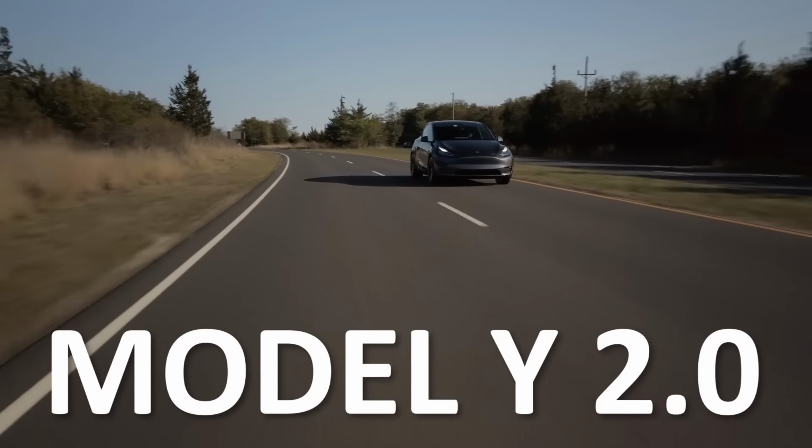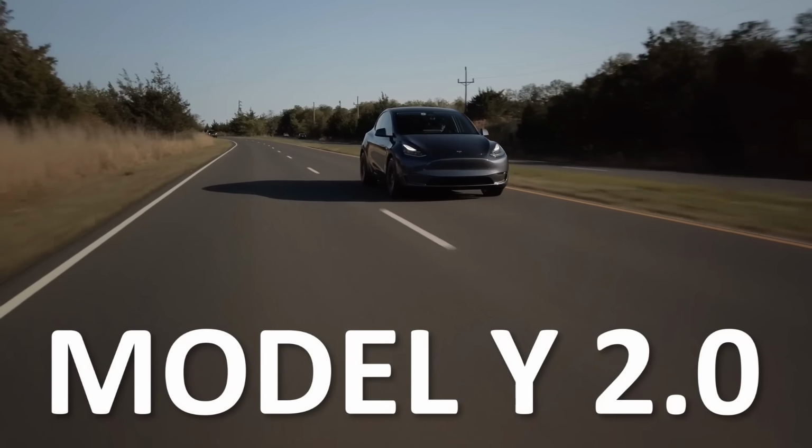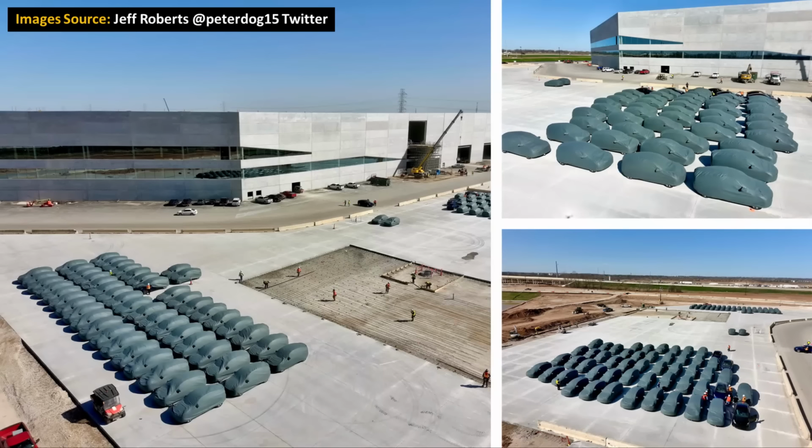Elon Musk and Drew Baglino recently mentioned that deliveries of the new Model Y 2.0, the ones built at Gigafactory Texas, should be happening soon, and now drone pilot and YouTuber Jeff Roberts just posted some pictures on Twitter of what appears to be customer-ready Model Ys in the parking lot at Gigafactory Texas.